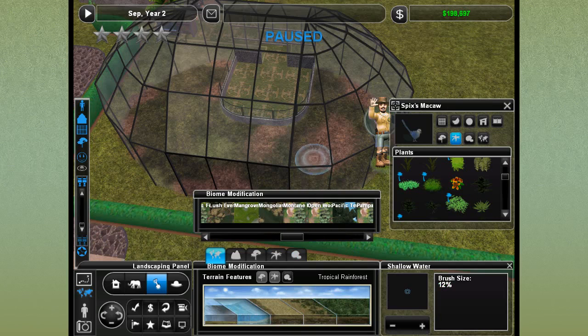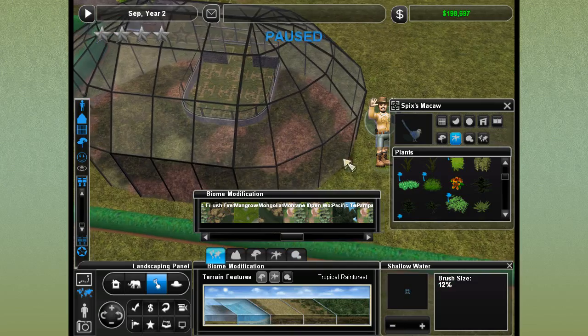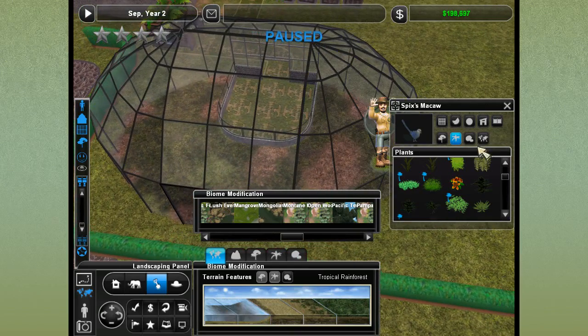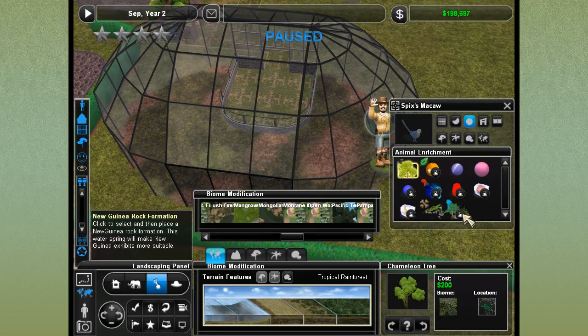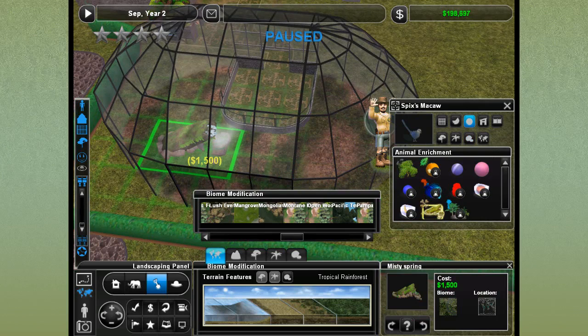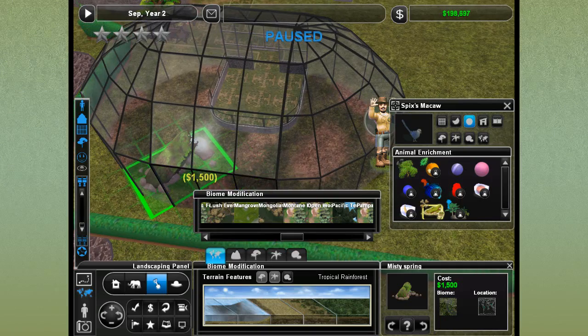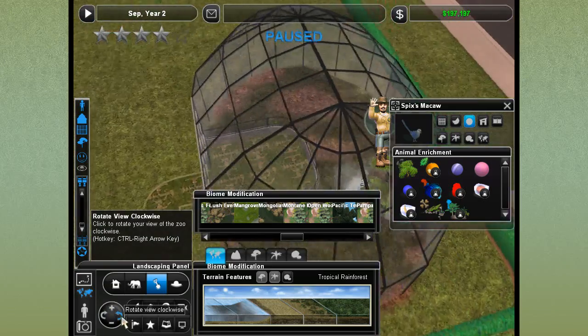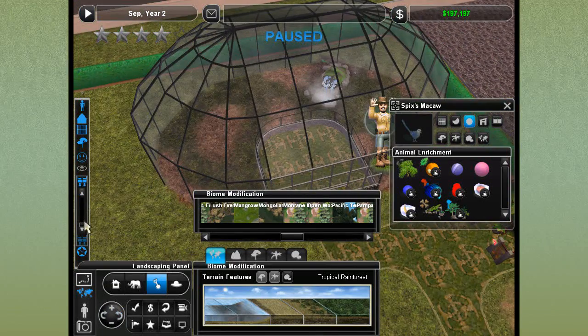Tropical rainforest. And I don't think we'll put down any pools, actually, because I think these guys are gonna be pretty darn happy with just some humidity here and then their vitamin water, because it's very important to make sure that the birds especially get enough calcium in their diets and things like that. So we're just gonna put vitamin water in for them.